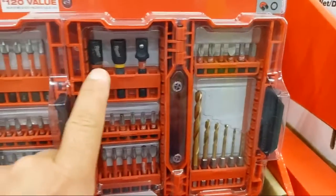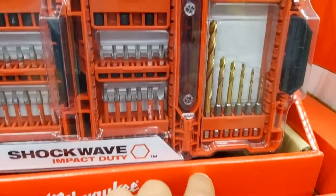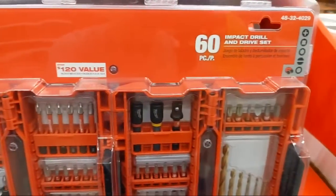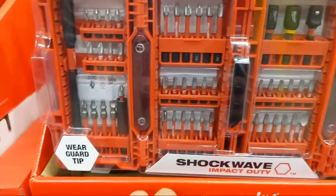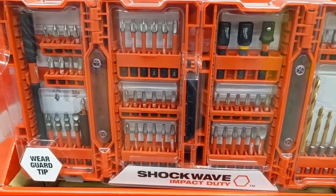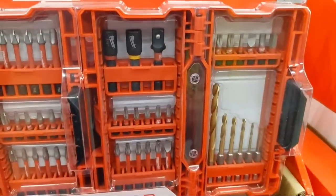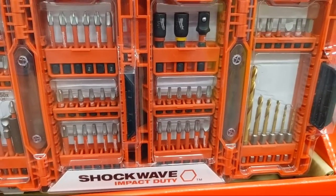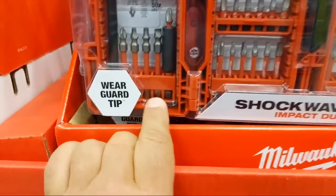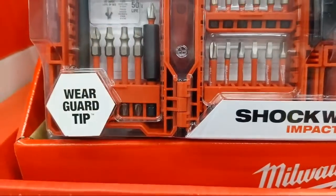No good. We have some nut setters. We have a 1/4 by 3/8 adapter in there. We have some Shockwave bits. You know what I like about this kit? Okay, hello, lawnmower. It's 60 pieces, but you have a nice variety. This is a great starter set. The higher bit count kits are great if you already have the accessories, but if you needed a starter kit, this has a nice rounded variety of bits. I like that. It looks like they even have those double-sided bits in there. Whoa, you can see them in here. These are the 2-inch bits. They have bits on both sides. Nice.